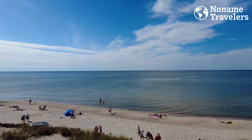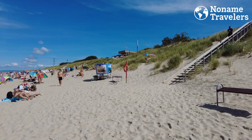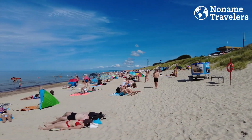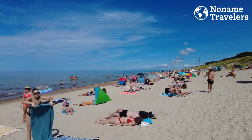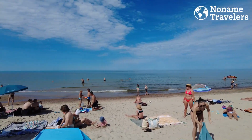Nida's beach is wide, clean, and incredibly calming, with soft sand and gentle Baltic sea waves rolling in. Whether you're here to relax, swim, or simply take in the fresh sea air, it's the perfect place to unwind and enjoy the natural beauty of the Curonian Spit.